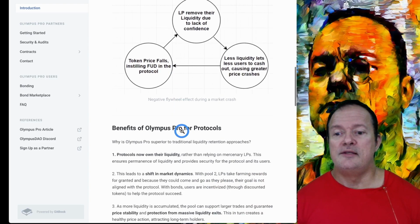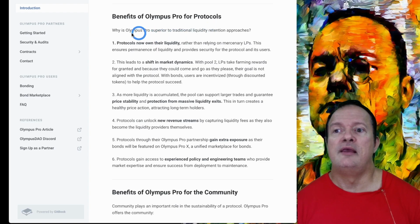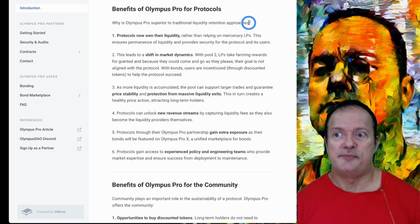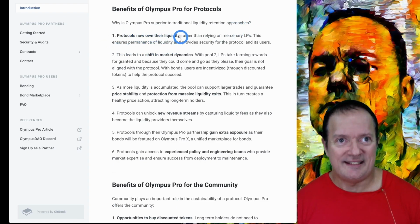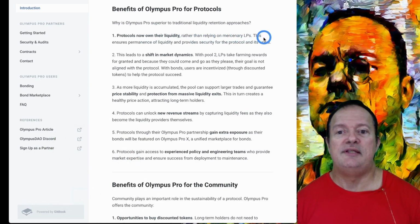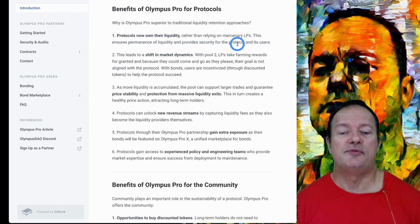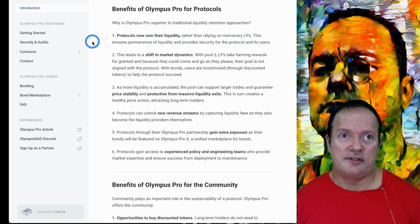So what are the benefits of Olympus Pro for other protocols? Why is Olympus Pro superior to traditional liquidity retention approaches? The protocols now own their liquidity. Instead of relying on mercenary LPs, this ensures permanence of liquidity and provides security for the protocol and its users. And that's what you see with OlympusDAO and Wonderland at the moment.